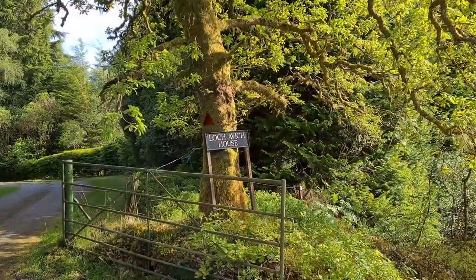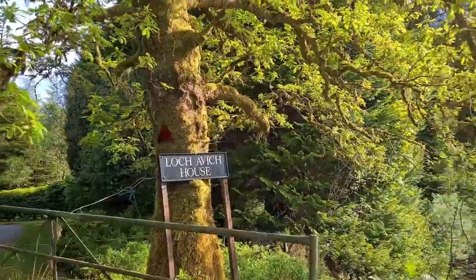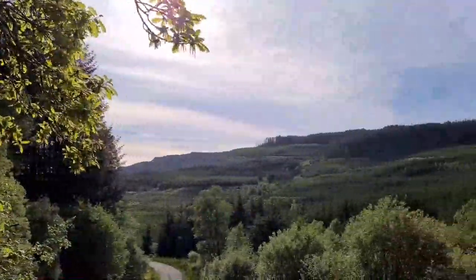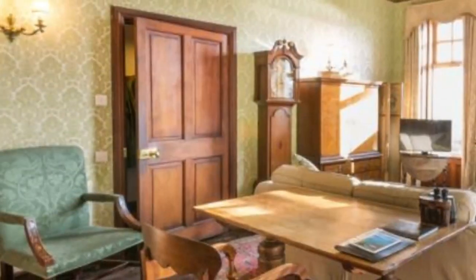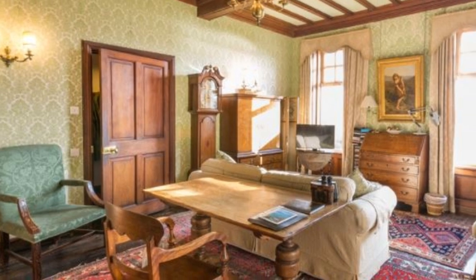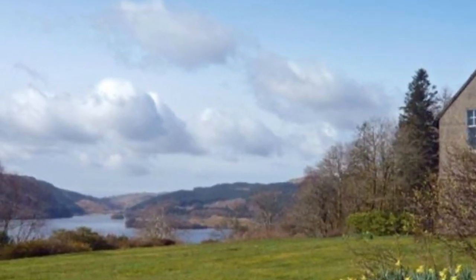I'm heading down the road now to Loch Avich House. It was once apparently a hunting lodge. It was historically called Dunaveran Lodge. The house is now a luxury summer rental property. The land and the old name of Dunaveran are mentioned in records in 1414 and discussing the pennyland.